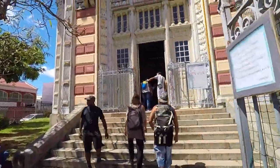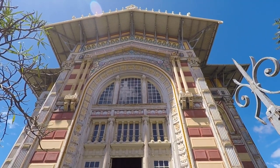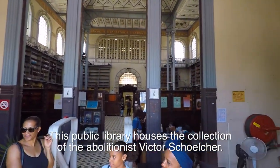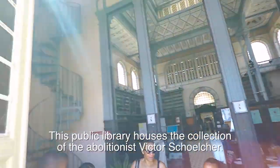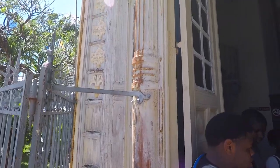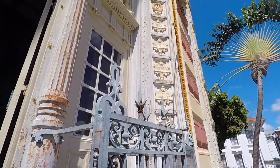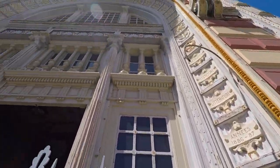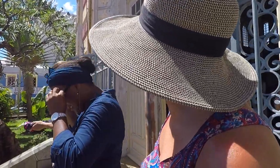Although, maybe they do. A lot of people up here. Oh, this is the Bibliothèque Schoelcher. That's the inside of it. Bibliothèque Schoelcher. Henri Pico, architect. Literature, sciences. People leaving. La Jeannette.